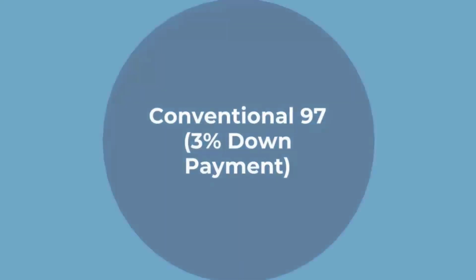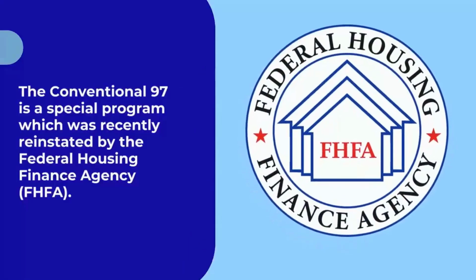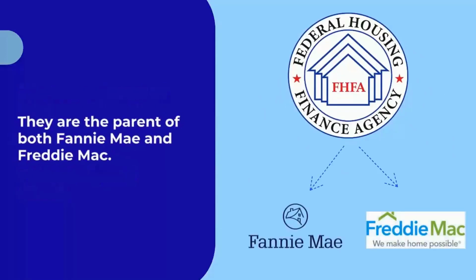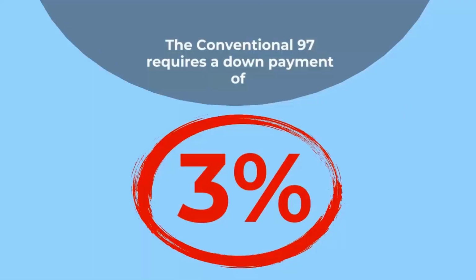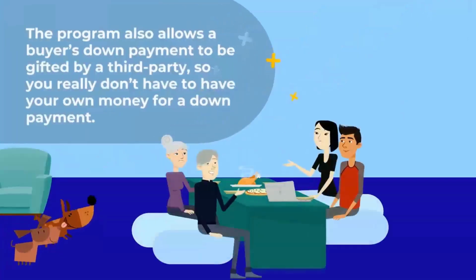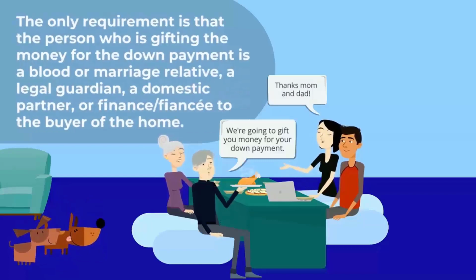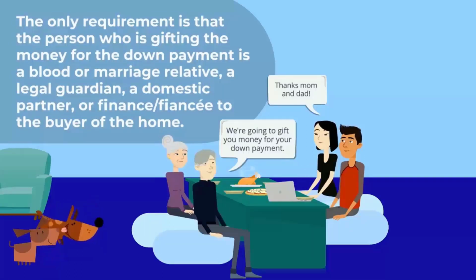The next low down payment program option is the conventional 97, which is a 3% down payment loan program. The conventional 97 is a special program which was recently reinstated by the Federal Housing Finance Agency. They are the parent of both Fannie Mae and Freddie Mac. The conventional 97 requires a down payment of just 3%. The program also allows a buyer's down payment to be gifted by a third party, so you really don't have to have your own money for a down payment. The only requirement is that the person who is gifting the money for the down payment is a blood or marriage relative, a legal guardian, a domestic partner, or fiance to the buyer of the home.